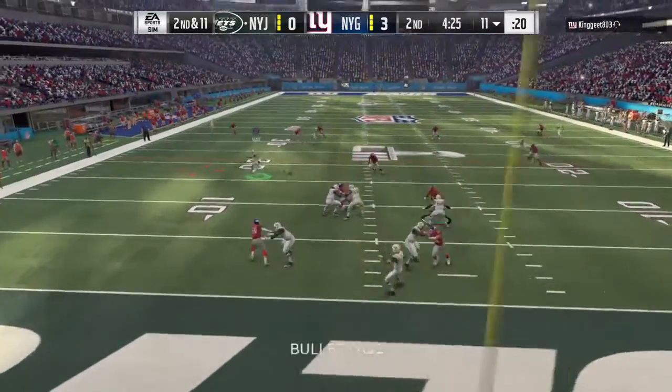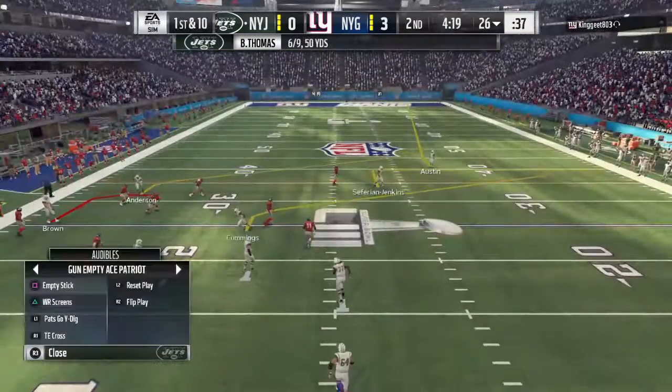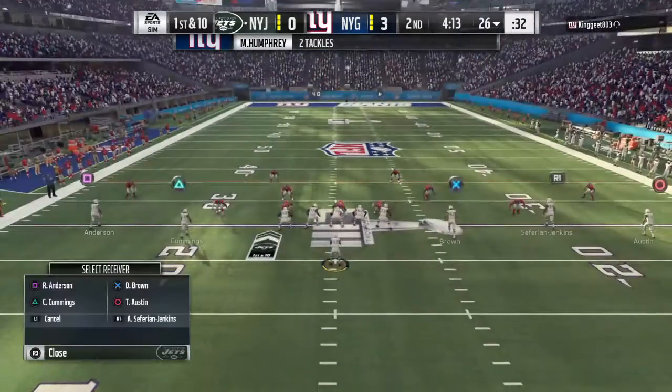Tahir Whitehead is able to get him down behind the line of scrimmage for a loss of a yard. Gun, they'll look to throw. Man open left side is Brown, and he's taken down, but not before he gets this across the 25-yard line. Give him 15 yards on that one, and the Jets move the chains.